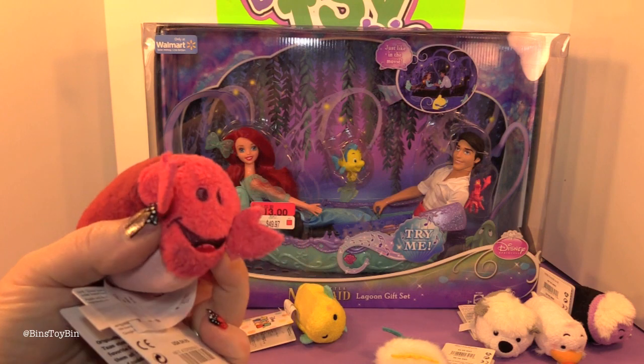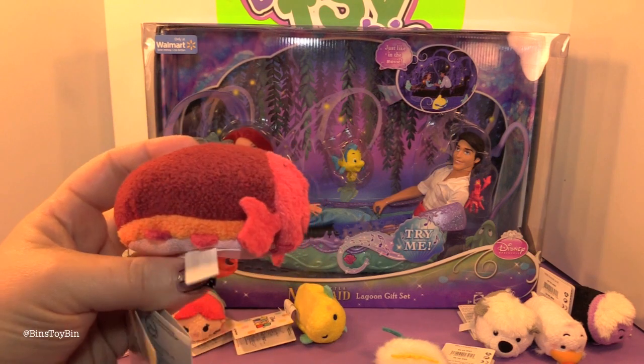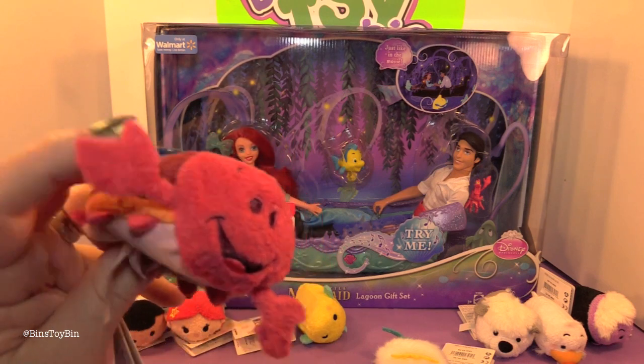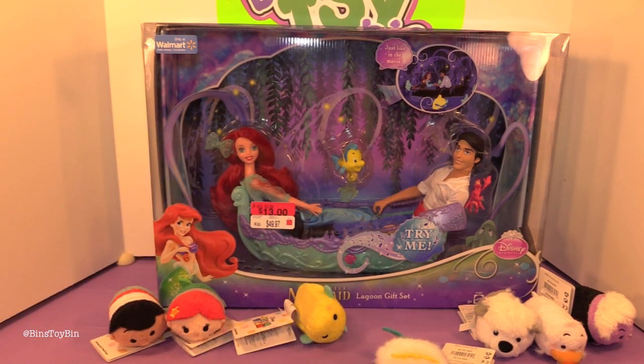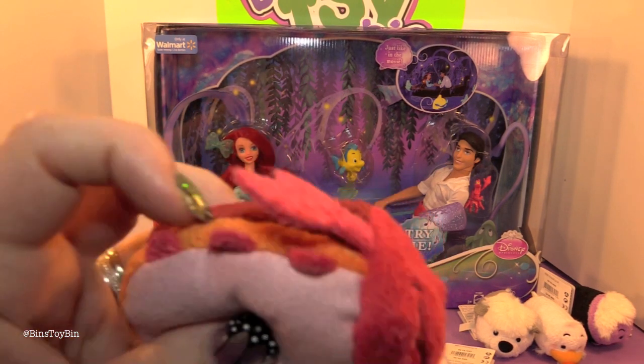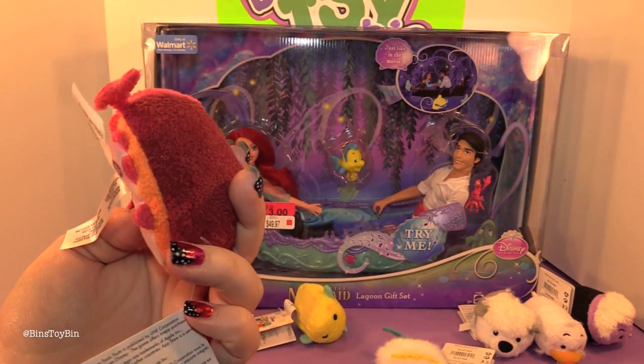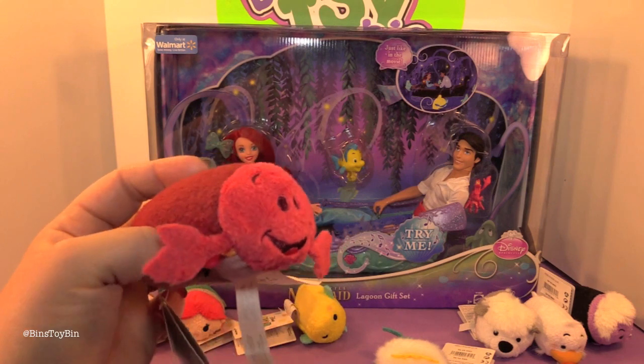Of course, here we have Sebastian the crab. Look at his little crab hands. Little crab claws, I guess. And he has his... whoops! I've missed one! He has his little legs. All six of them. So cute. I love the little happy face.